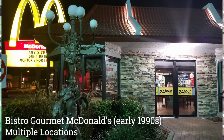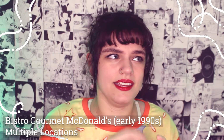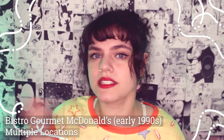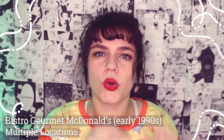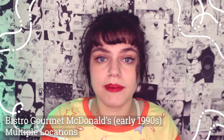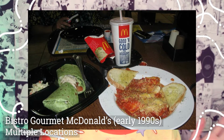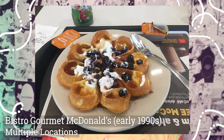Last one for this category are the Bistro Gourmet McDonald's. Now again, these buildings aren't gone, but I think most of them have been remodeled or the offerings have changed. So basically the Bistro Gourmet McDonald's was a building that was not only a regular McDonald's, but also a slightly higher-end restaurant, kind of like Panera Bread or even dialed up a little higher than that vibe. So parents could go in, get their Happy Meals right away for their kids, and then put in an order for a panini or a fancy salad or something like that, and then wait a little bit longer while that's prepared.